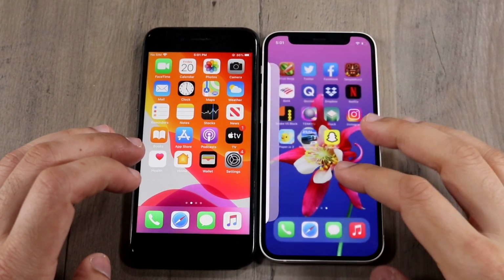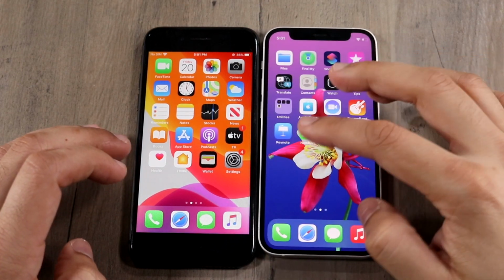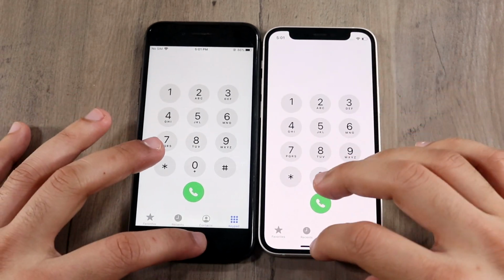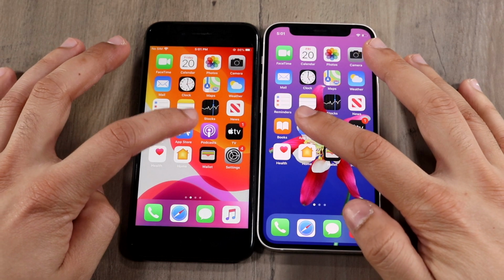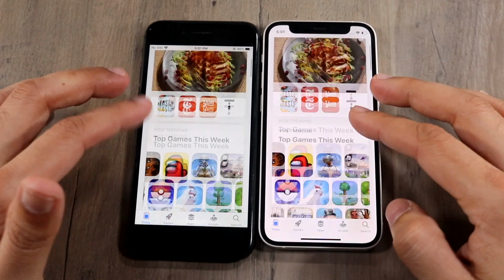Okay, now that we're back, let me go and clear the apps in the background. And of course, with the 12 mini, I did not do that, so let me go ahead and quickly do that. And okay, we're good. Let's do phone calls, 3, 2, 1. And roughly about the same, not a big difference. App Store, 3, 2, 1. And definitely the iPhone 12 mini was faster, the iPhone 8 a little bit behind.